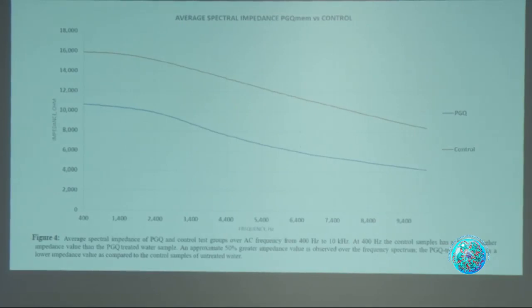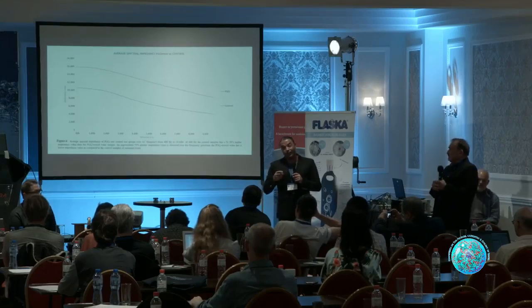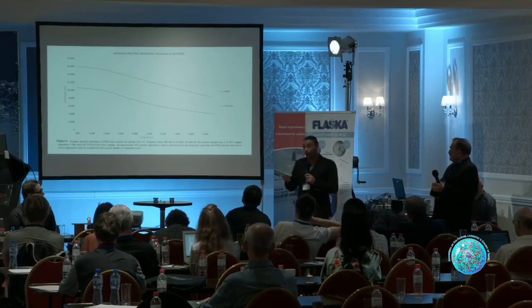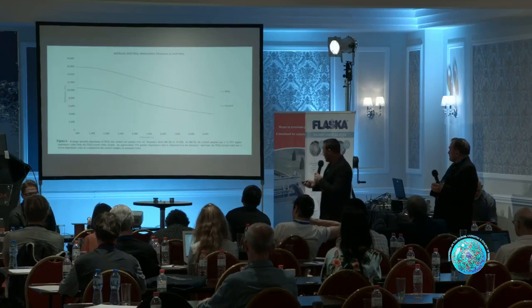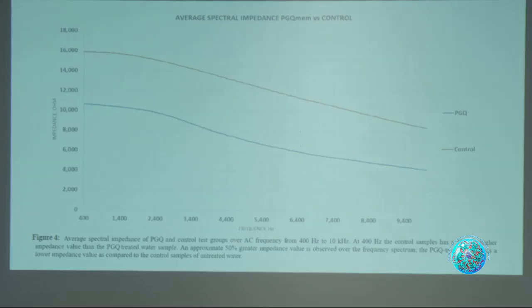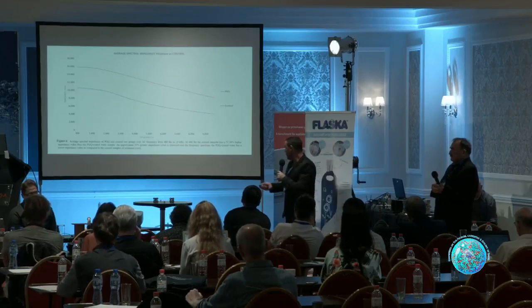We believe that part of the effect is occurring because of the electromagnetic treatment of the PGQ. So further testing we did was to look at what the impedance response of the water looks like with a PGQ that has not been treated with the electromagnetic modulation. So that's just a PGQ unactivated, if you will. And what we find is that even without the treatment, there is a lower average impedance value as compared to the control. And so these averages are 54 measurements done over 3 days. That's how the averages are generated.